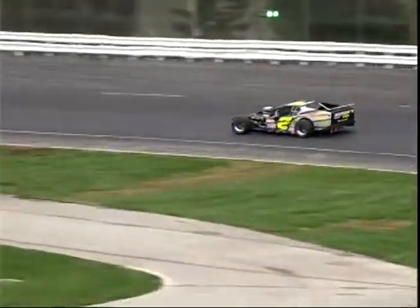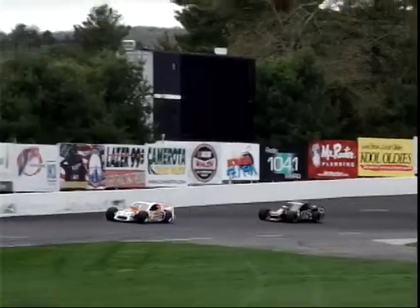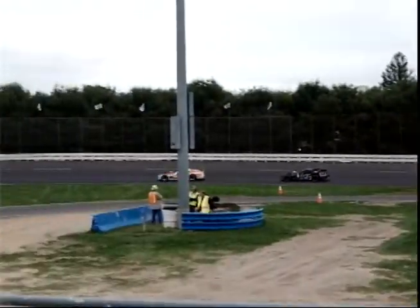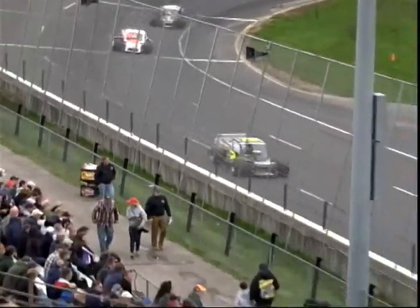Further back in the field, guys, you've got to keep your eyes on Donnie Leah. He's starting to move back into contention. And the number 48 machine is also picking up some spots with Ted Christopher. 100 laps are down, 100 laps to go. It's still Doug Coby dominating the racing action.